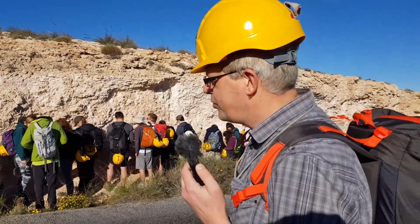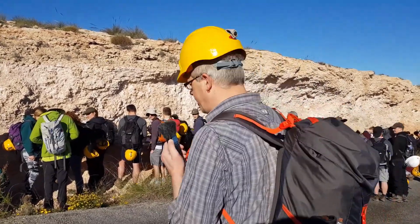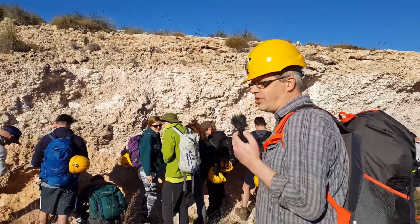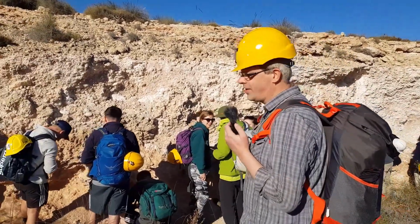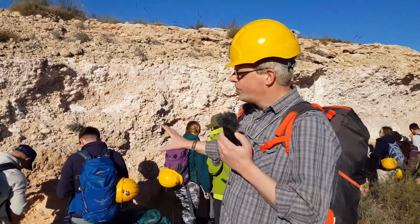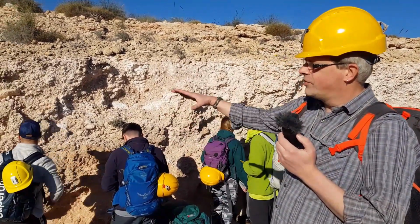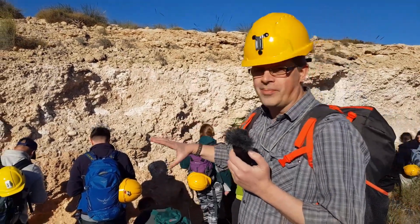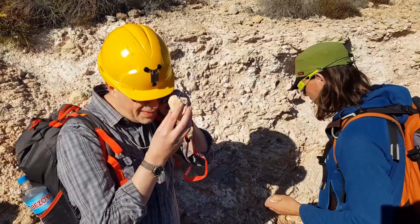So what the students are doing here is that they're logging the sediments and making observations on the nature of the sediments in this particular section. And as they're going along, they're recording the differences that they see in the different sediments in the succession here to try and work out the specific episodes that happened here.